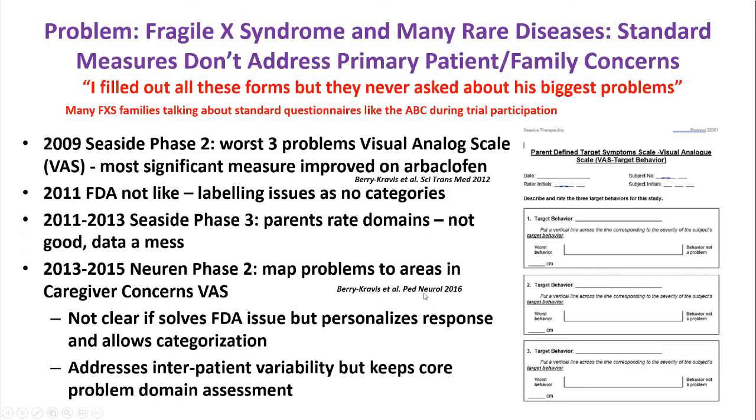And then Neuron came up with a solution to that in their Fragile X trial, where they said, okay, we will have the families rate their most important problem, but we're going to have the clinicians map them to categories so that they can then be mapped onto some kind of labeling concern. It's not clear that this solves the issue, but it does personalize the response and allows categorization of responses into categories so that you can say the drug works on this area. And I think this measure is really valuable. It addresses the interpatient variability and allows you to target what you think the drug will do, but it keeps the core problem domain assessment.